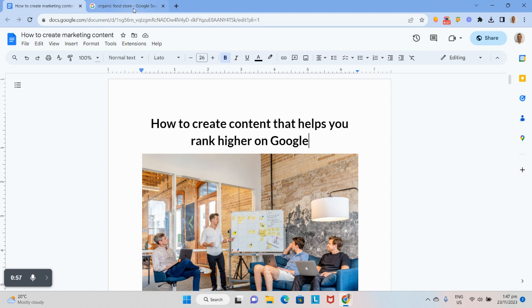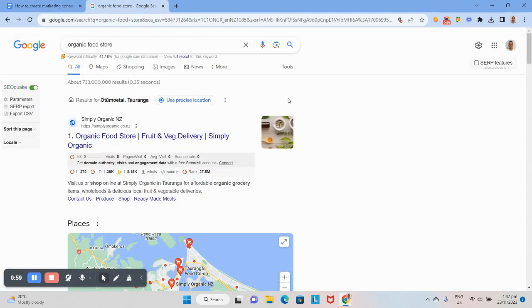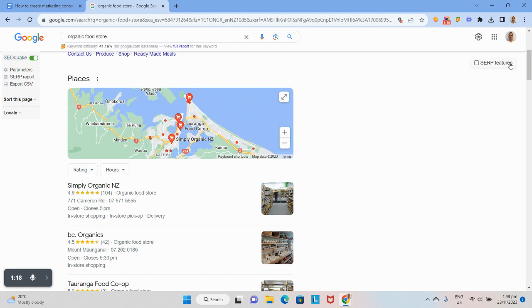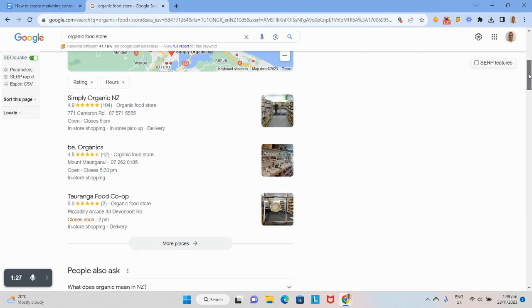Now, before we get into the meat of it, I'll show you just over here briefly a bit of a change on Google. So this is a search I've done locally, and this is a client of mine, just as a disclaimer. So you'll see that for this search, Organic Food Store, as you would expect, there's a website up the top, that's them. Now, this is different to many years ago. You get the Google Map Pack listings just there, and that's different. They're up the top there, which is great. So that wasn't in play multiple years ago, but it is now.